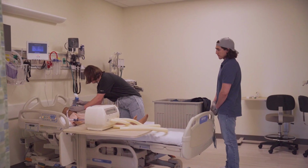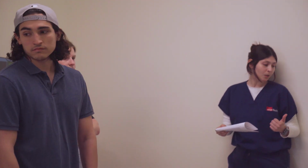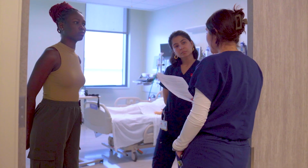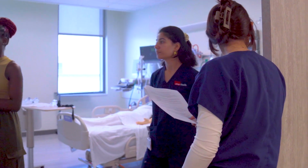Each station was developed after a certain set of competencies that are expected for us to develop by the time we graduate. Those competencies on paper sound really nice, but sometimes carrying them out can be a little bit more difficult. So these stations were designed to test those competency skills and see if they could actually apply them.